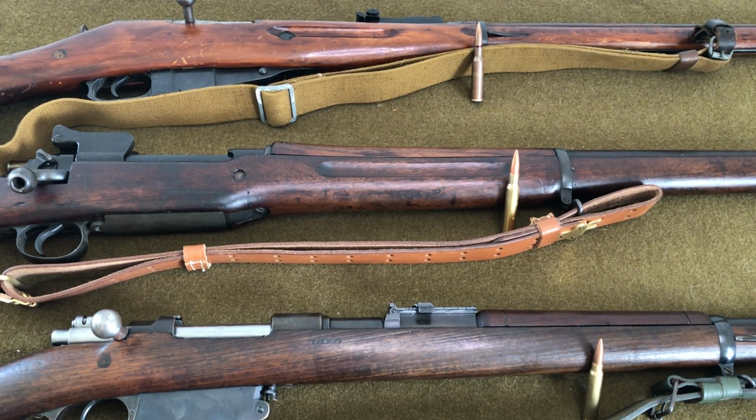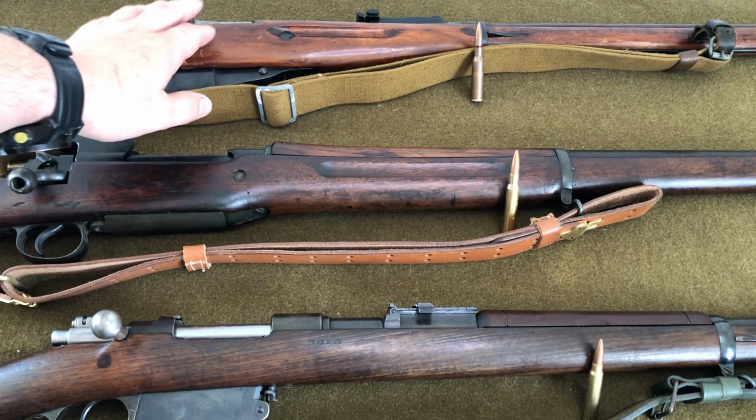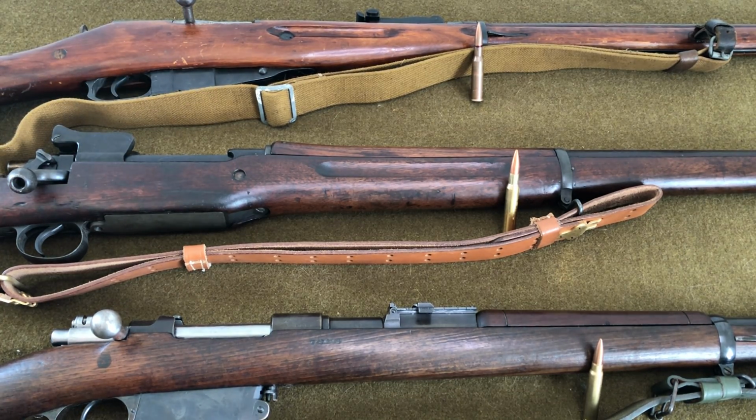I've got three rather common examples of military surplus firearms that you would find on the market. All three are different calibers, they come from different countries and different time periods. Well, actually, these are relatively similar, but it's the 30s. Anyway, I digress. So, the top one, we've got the standard refurbished Mosin Nagant M91/30.